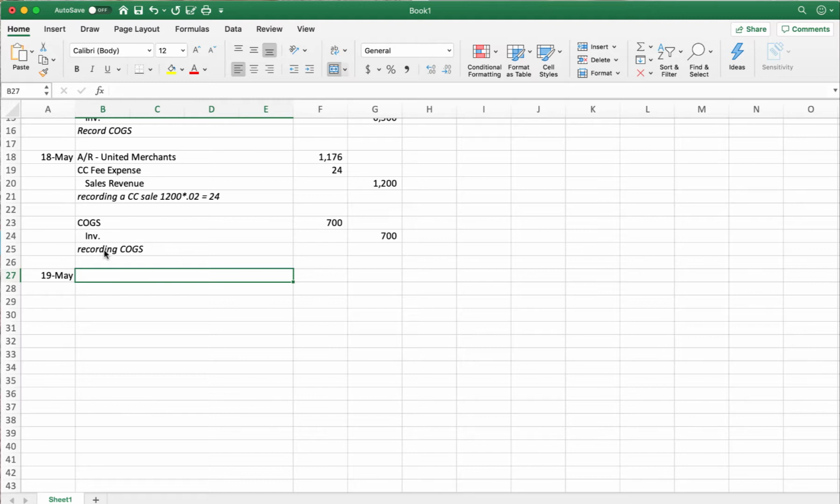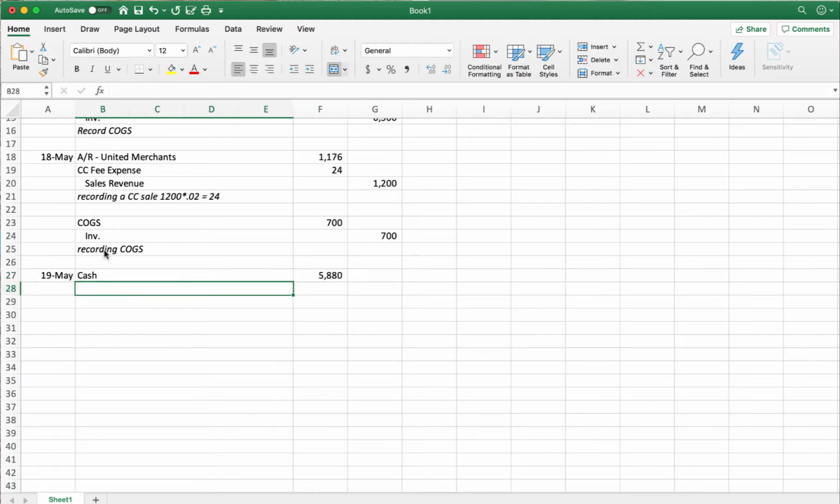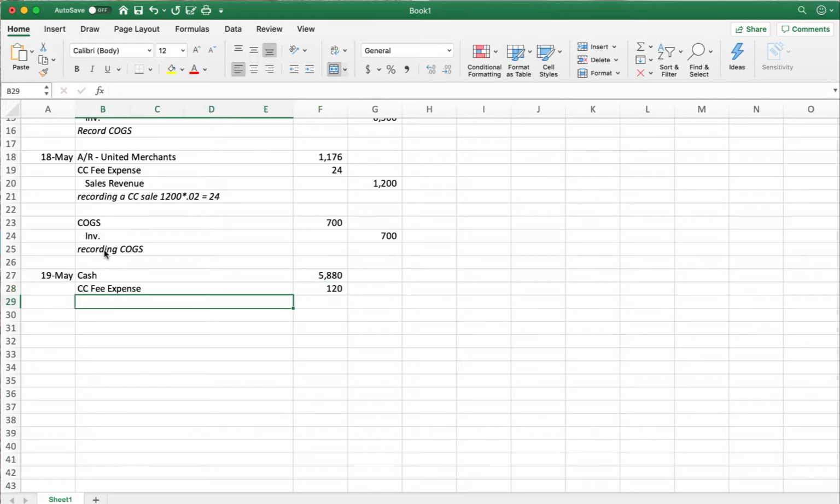So for the 19th, what are we going to do? Super easy. Now we're going to debit cash. Our cash is going up by how much? $5,880, right? Remember, we have a credit card fee expense, which equals 2% times the amount that this person charged. They charged $6,000. There's my $120, okay?